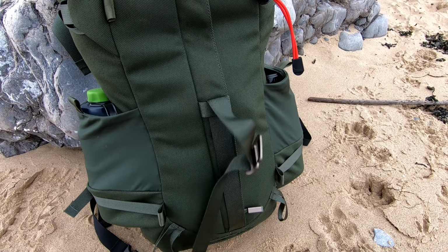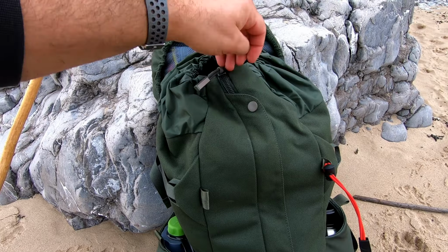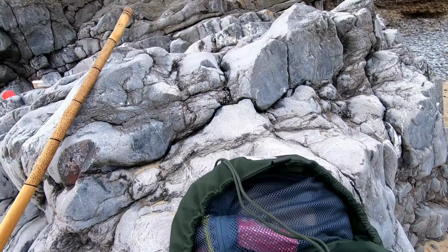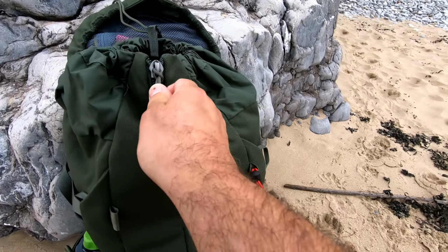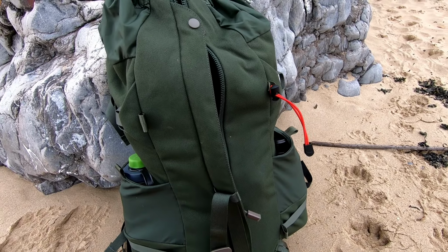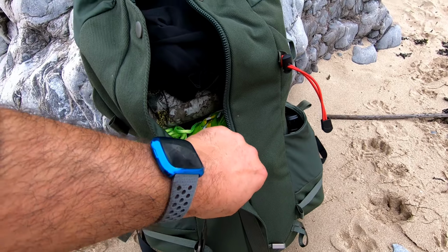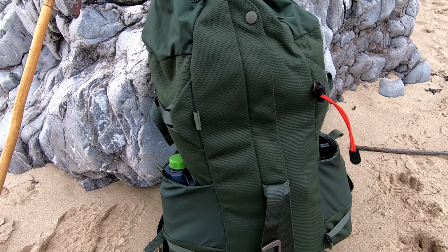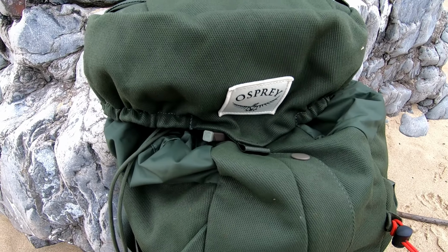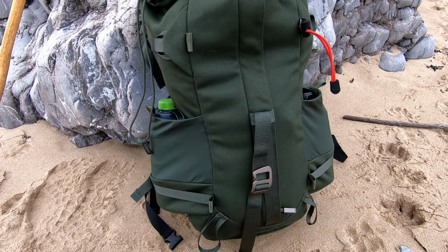Another useful feature of the pack as well, which you don't see on some of the other packs, is you've got this centre zip. It's a bit awkward now because I'm working with my left hand. Tuck you under the arm. So I can either come in through the top, or I can access stuff further down the pack as I need it. Really good pack. I love Osprey stuff. Very good quality, and they're expensive, and I'm glad it cost me nothing because I won it. Time for a brew.